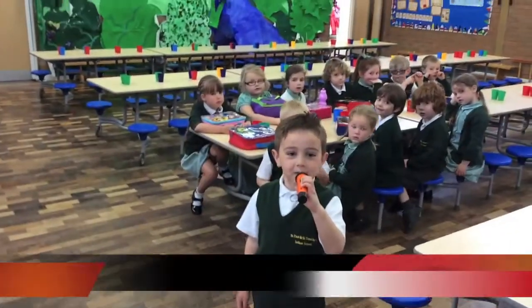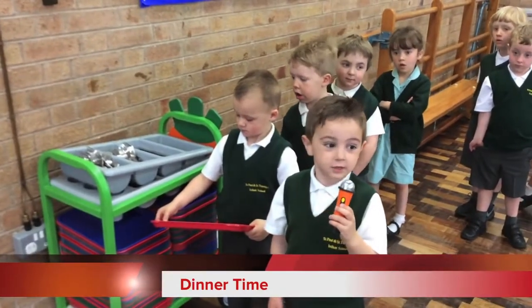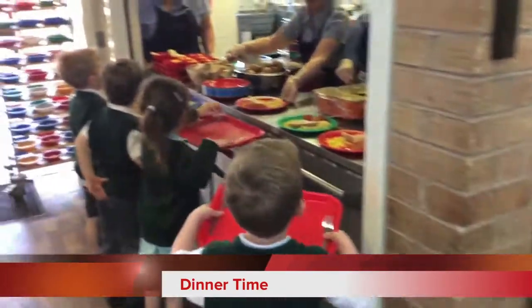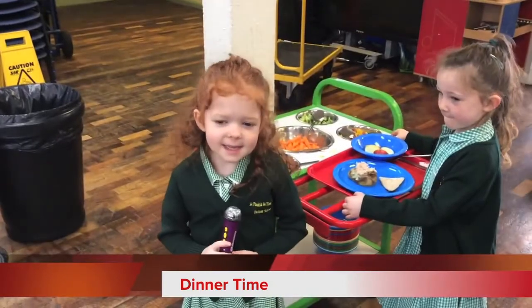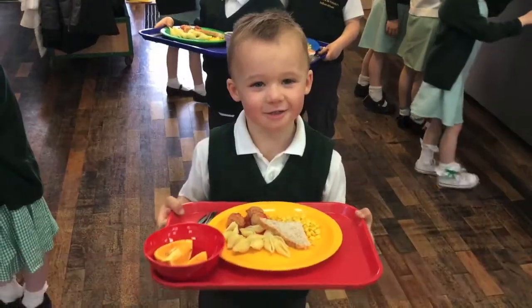This is our big hall where we get our dinner. This is where we get our forks and our knives and our trays. You can have jacket potato with, and this is our salad bar. This is our hot dinner today.